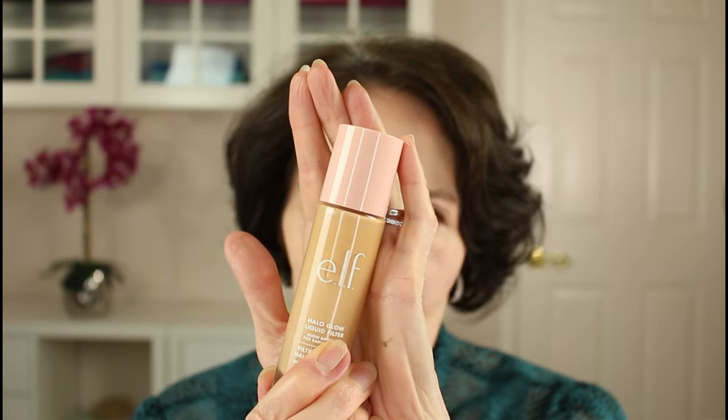Since this foundation is described as a satin finish, I'm going to go ahead and add a little bit of e.l.f.'s Halo Glow Liquid Filter to give my skin a little bit more glow on one side of my face. And I have shade 2. This has a large doe foot applicator. Okay, definitely am seeing more glow. I hope that's coming across on the camera. I like that. Let's take a close-up look at each side to see if you can tell the difference. This is a side where I've added some of the Halo Glow filter, and this is a side with just the foundation.